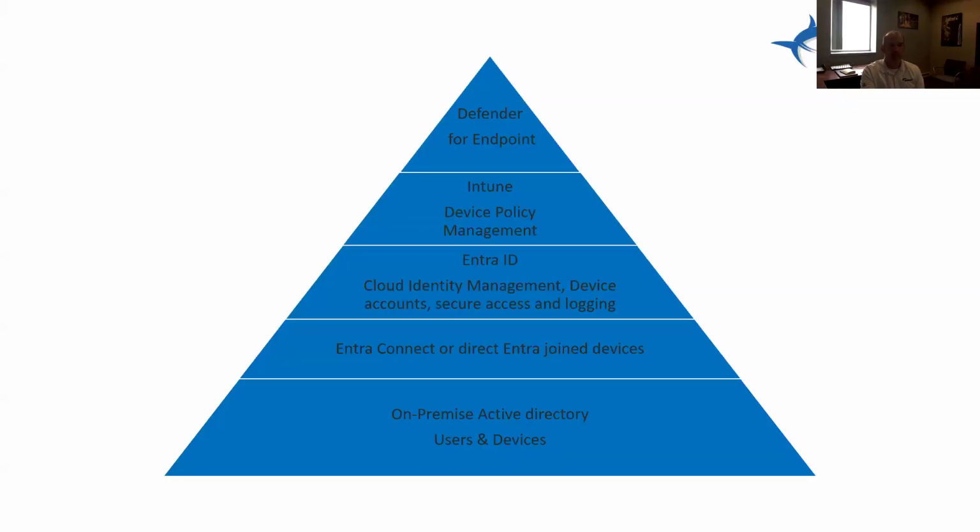Another way that you can bring in users to Entra for Microsoft services is, with school districts, you probably have Google Workspace set up. You might only have student accounts set up there. If you have on-premise Active Directory, you might not have students set up there at all. So there's a few different ways of doing it. You can sync your users and passwords from Google to Microsoft.